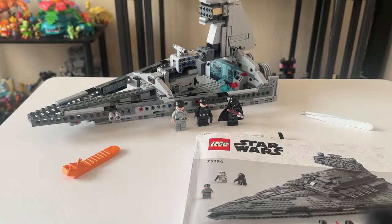This is part 3 of me building the Imperial Star Destroyer live. We had finished the 5th bag, I believe. Bricks, hello. Yes, I am here. I'm a little bit late, by a minute, but that's okay. So we're going to be continuing building the Imperial Star Destroyer. I doubt we're going to finish it today. Probably going to have to do another stream next weekend to finish it up.